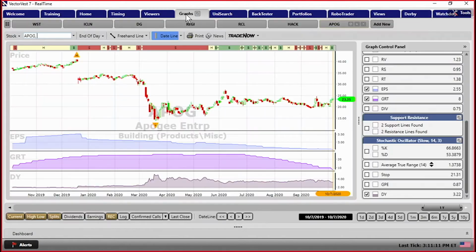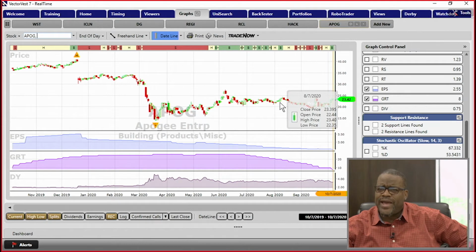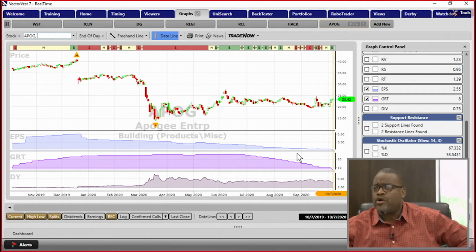Let's go back to the graphs. The stock, as I see it right now, is trading in a little bit of a channel, with support and resistance. From that perspective, I would wait and look for the stock to break out of this level of congestion before I pull the trigger on it. It catches my attention that earnings is falling, and Steve and I always talk about earnings being the engine that drives the stock's price higher.